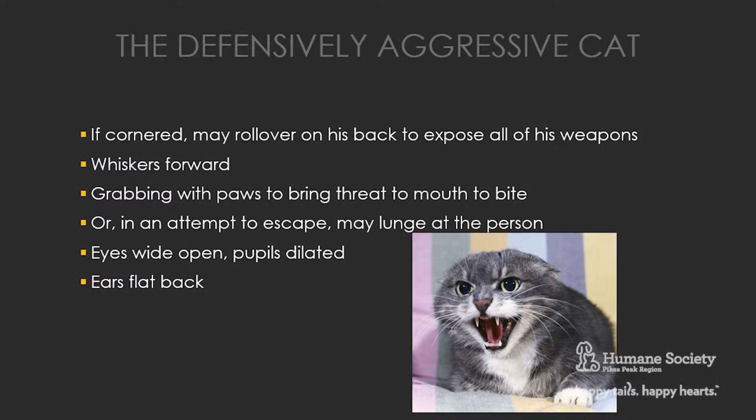Defensive cat is very similar to the offensively aggressive cat, with the major difference being that this cat wants to escape. He doesn't want to fight unless he absolutely has to. So he's got his ears back, his teeth are showing, pupils are dilated, but his body weight's leaning back. He's looking for an escape route, and if you give him that option, he's most likely going to take it. However, if you do go in and try to handle this cat, it can potentially be a bad situation.